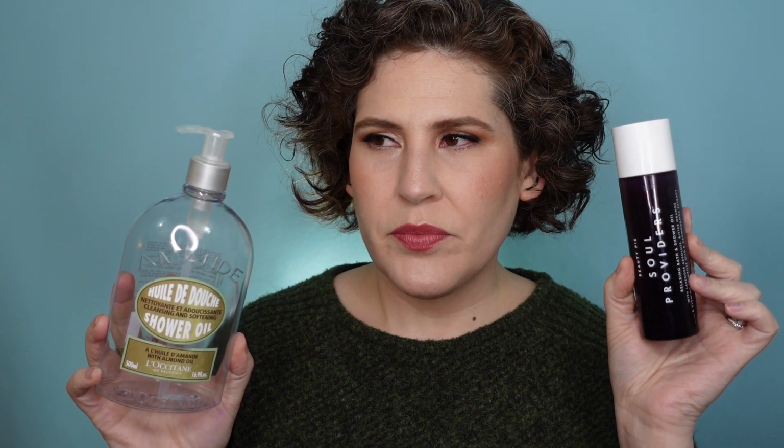But here's what's interesting. You get 500 mils here, you get 100 mils here. This costs $42 in this packaging. I'm gonna get the refill. The refill is like a little plastic bag with a little screw-on lid that you can squeeze the whole thing into here, and you'll be able to refill it for $36. This, which is 1/5 of the other, was $9.66.